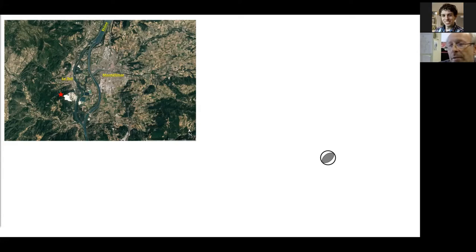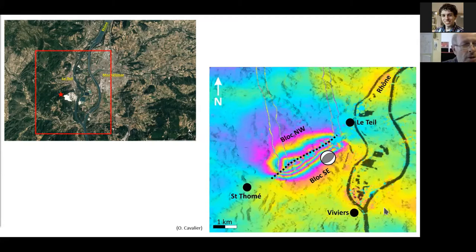The first data that we got was the InSAR data, which clearly show vertical ground displacement, with an uplift of the southeast block here of around 10 centimeters, and a subsidence of the northwest block here of around 5 centimeters. This is a significant ground displacement for an earthquake in metropolitan France.